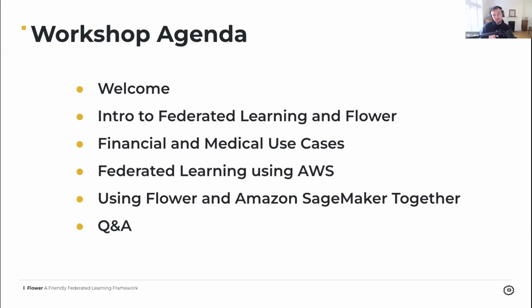We're going to have a talk about specific scenarios that we've seen built using Flower or using AWS in the domains of financial and medical use cases. We're going to hear about how federated learning can be deployed really easily, really powerfully using Amazon services. And then we're also going to hear how Amazon SageMaker, which you just heard about, can work really well with Flower towards starting to build these use cases. At the end, we're going to have some Q&A, but in between these talks, we'll give you a chance to ask some questions too.